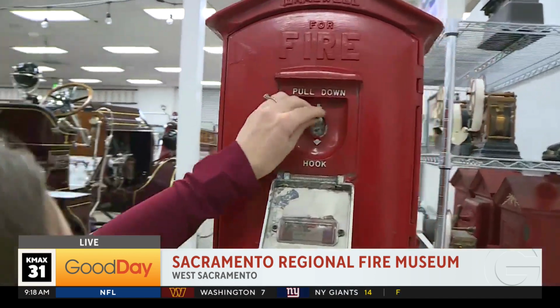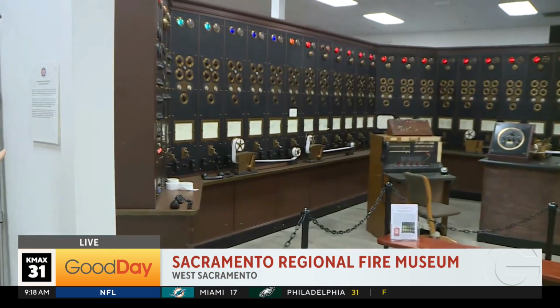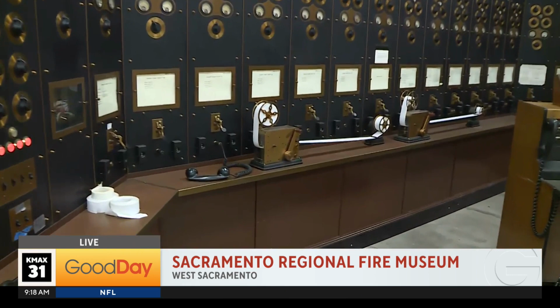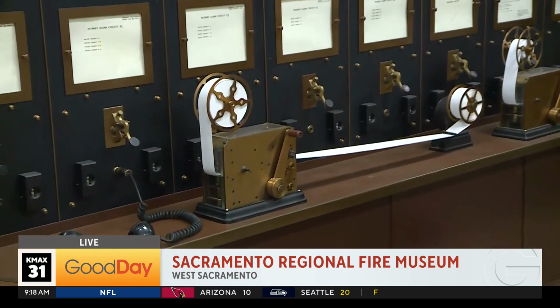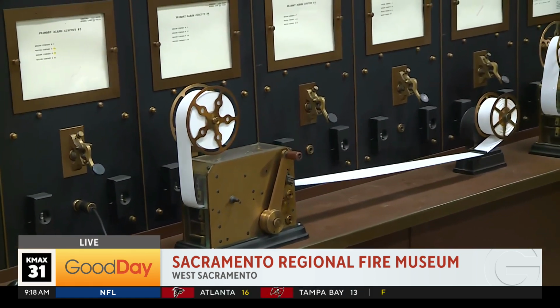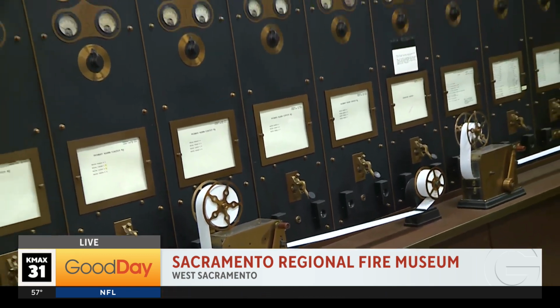And guys, I think I smell smoke. I think there might be a fire. I need to pull the box down and alert the operator. Oh, look, it's going to the dispatch center now. What? Oh my gosh, it really does work. Look, the ticker tape's going. The operator would come over then and find out exactly where that box was, the referencing number, then would dispatch into the firehouse, and off they would go. And all of that would happen in a matter of seconds.